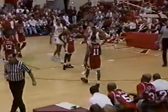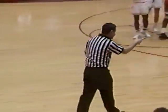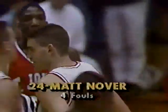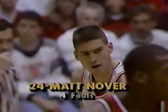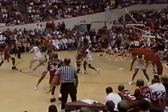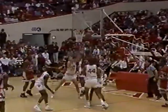And a whistle. That's going to go on Nover inside. Charles Midland was trying to gain inside position, and if so, that'll be 4 on Matt Nover. Not a good foul, really, because it didn't look like the play was really coming into him. I really have to question whether it had a lot to do with the play at all. But Jody Sylvester obviously thought it did.